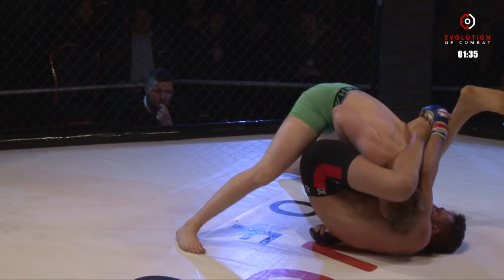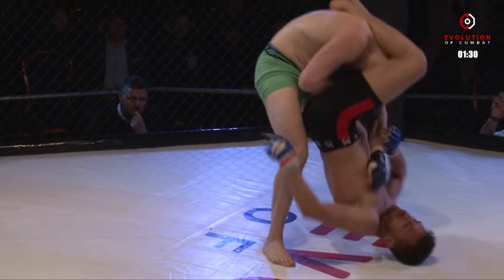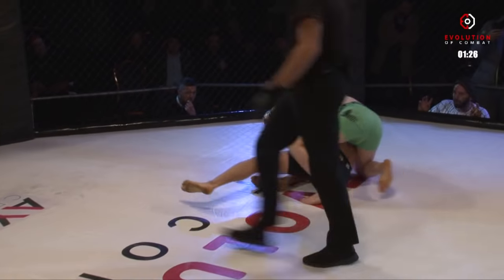Yeah, that's sneaking over the top. He's looking to lock up. He's just about got it on the right side. He's locked up. Kier just postures out of it. And once again uses the triangle attempt to pass the guard.